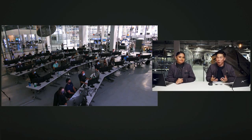After we splash down, we have about an hour before the recovery crew and recovery team goes through their checklist of procedures before we can get the crew out of the capsule. So we do have a very exciting day ahead of us.